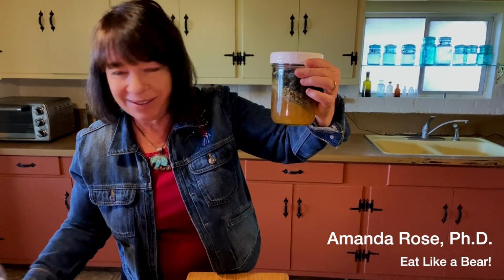Okay, it looks really cool because it's like all swirled. I hate to shake it up, but I should, because you know, you want to get it mixed up in there. But I'm gonna stare at it for a little while. I think it looks really super cool.